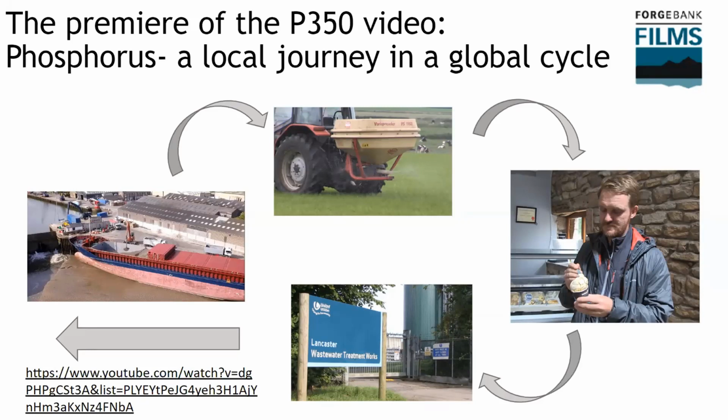And we titled it Phosphorus, a Local Journey in a Global Cycle. And this is because actually Lancaster has a very local phosphorus story. So the phosphorus rock actually comes in 6 miles down the River Lune at Glasson Dock, and that's what you'll see in that photo there with the boat.